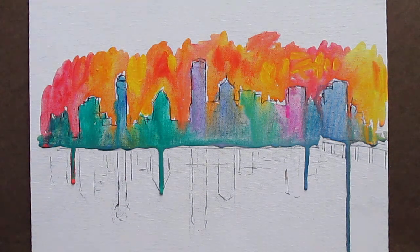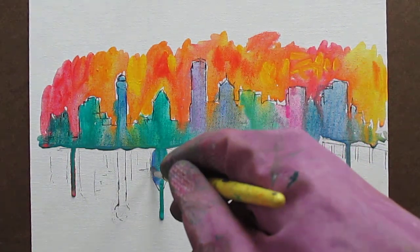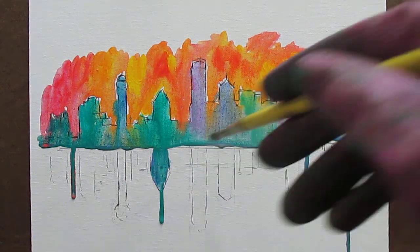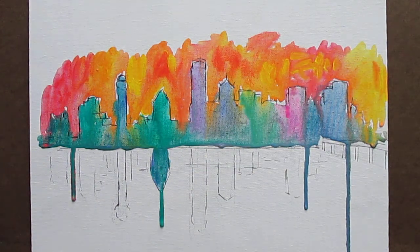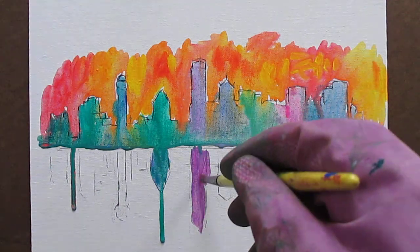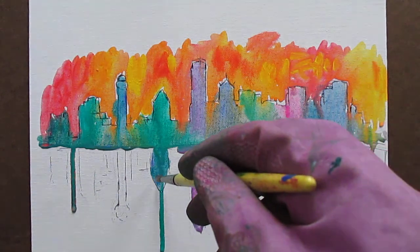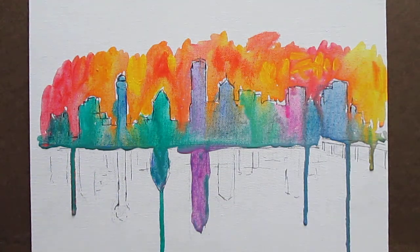Getting a lot of drips down there, but I am going to put cool colors in the reflections too, so that's no problem. And then I'll go over it with the warm. I have a feeling I'm going to go back into this one. Don't know, but I have a feeling I probably will. And modify it. But all that bleeding stuff is going to make it a little bit difficult to decide exactly what I want.